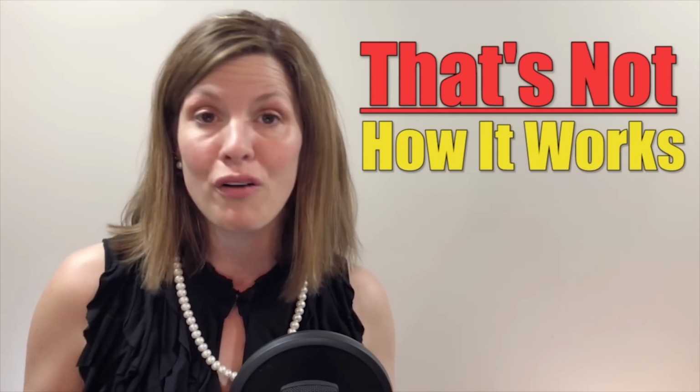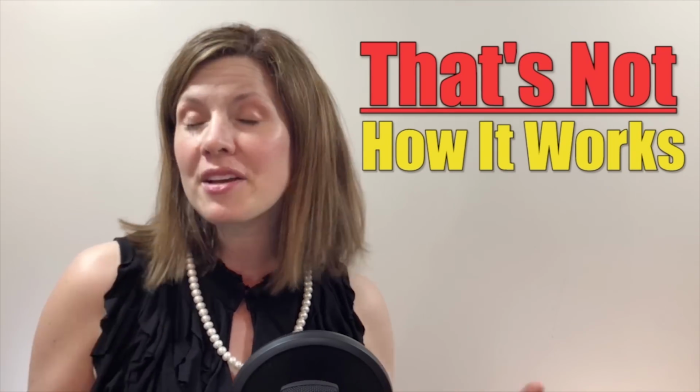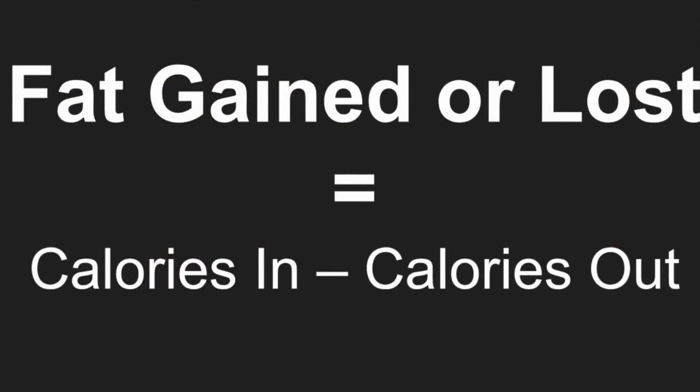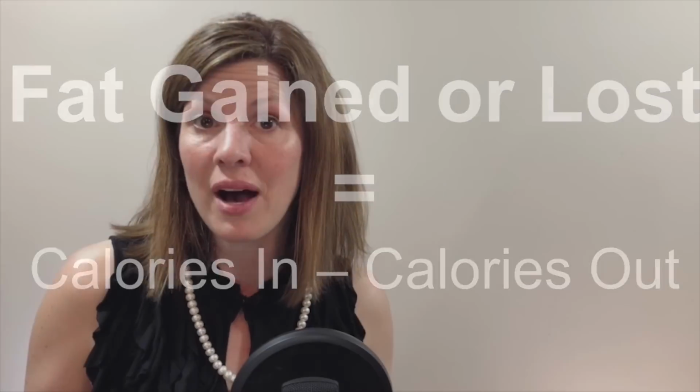That is a wrong formula. They're missing a major part of your metabolism and the way your body works. We're going to break it down for you in some simple, maybe not so simple math, and go through step by step why this equation isn't right. So we're going to take the equation. The fat that you gain or lose is equal to the calories you take in minus the calories that you burn, or the calories that come out. This is a math equation, and we're going to break down all 3 of these parts.